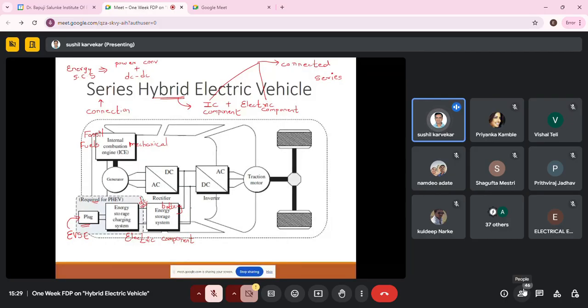Now for the flow of power, I'll use a different color so that you can understand it clearly. During vehicle charging, the power would be flowing in this particular way. Next, I'll use another color. During operation of the vehicle, the power would be flowing from the battery to this inverter, and from the inverter through the drive system. The drive system again comprises a power converter, and this is the machine. It can be BLDC, PMSM, or an induction motor. Either of them can be used.